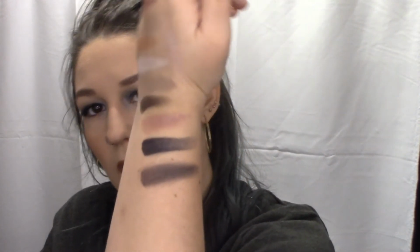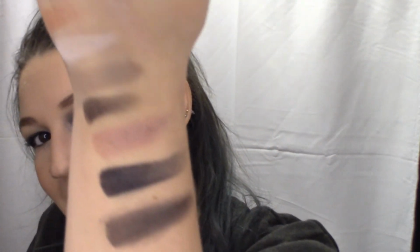And then 2 more. I didn't really play with this one at all, so I'm not too sure on how. Ooh, I like that last transition shade a lot. So these are all the colors swatched for the Nude Awakening palette.